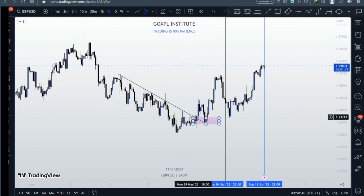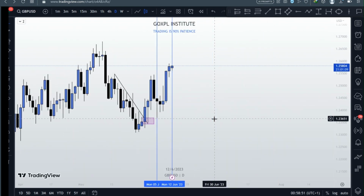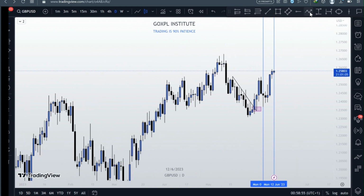Understanding that the market has changed structure and that we are in a bullish trend, at least for now, because in our daily time frame I can obviously see what it's trying to look like. This is a bullish time frame. This is a bullish momentum that changed structure to continue to go towards the downside.